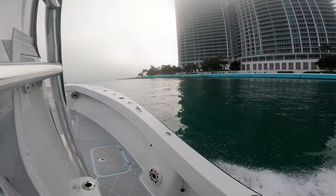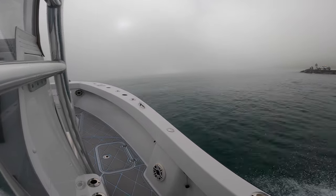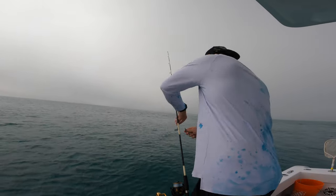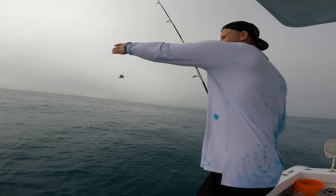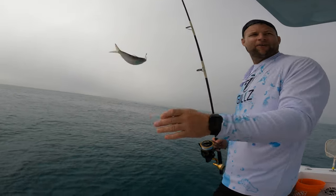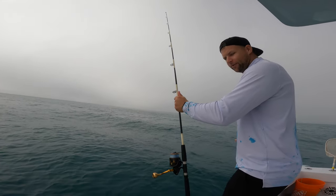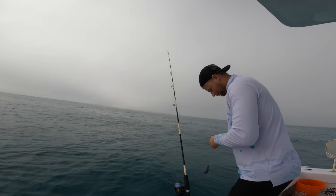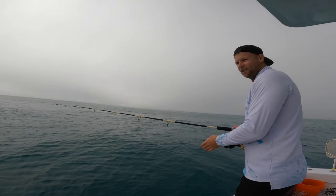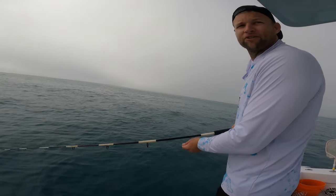Talk about no vision. Look at that. All right, guys, we're right outside of a wreck. Kind of drifted here, so we're gonna throw some pilchard. I nose hooked them. We're gonna get these to the bottom, then see which way we're drifting. There's not much current, so we may have to move out deeper. I'm just throwing one down to the bottom first, and then I'm gonna see how our drift is and go from there. We're in 140 feet of water.